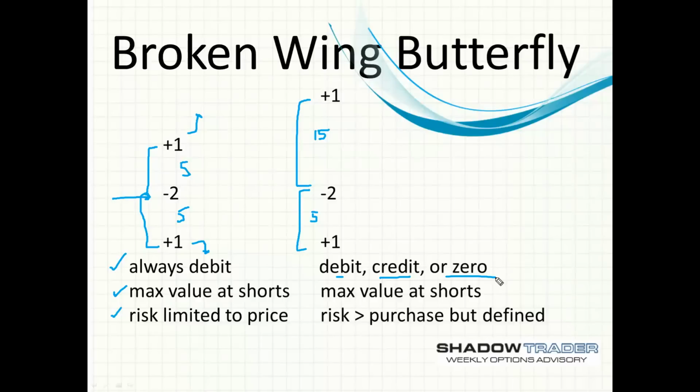Options players basically try to guess one of these three things. Direction, meaning it's going to go from point A to point B. Time, meaning I'm going to be short this and it's not going to go there, I'm just going to run out the clock. Or I'm going to put on something in a period of high volatility and take it off in a period of low volatility, or vice versa.